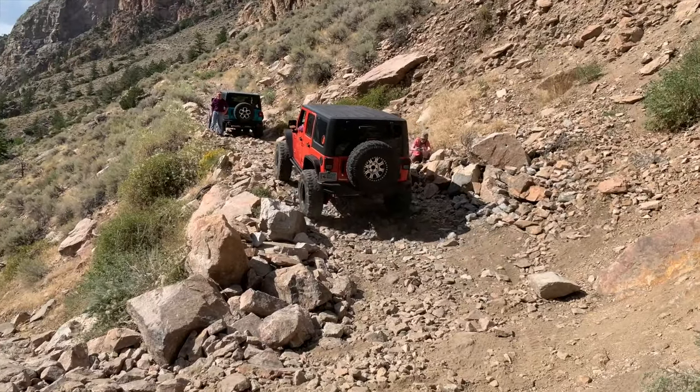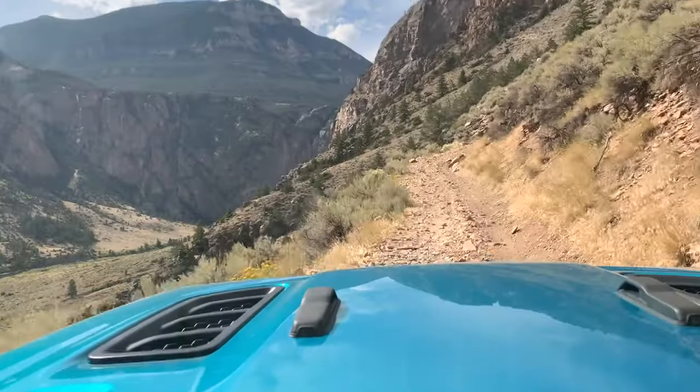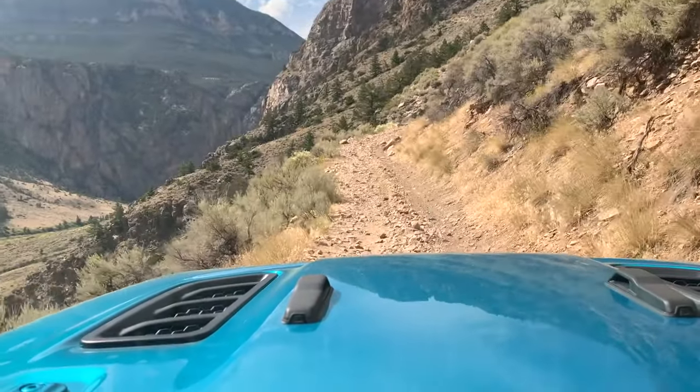That was corner two. We've done two corners. It's a hot day. It's probably only in the 70s right now, but that sun is hot.